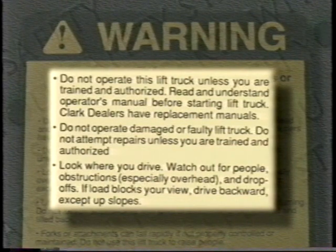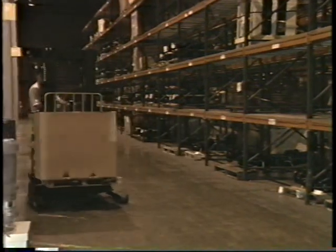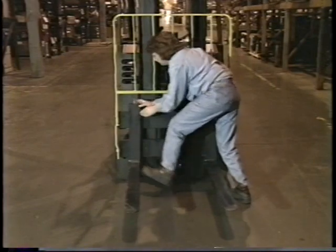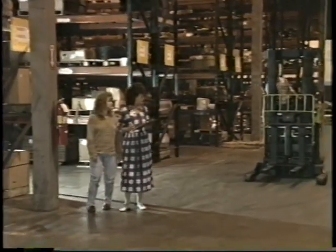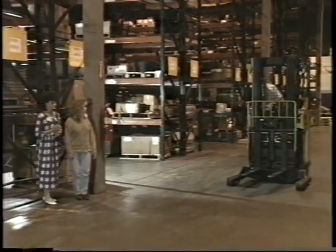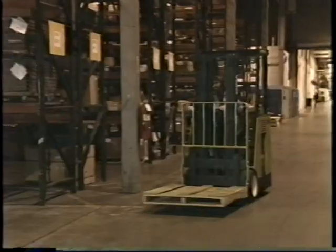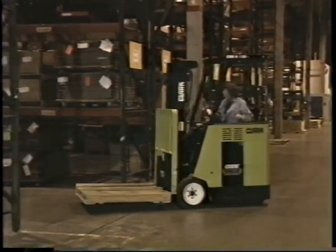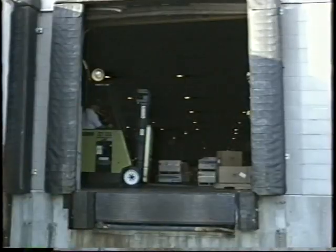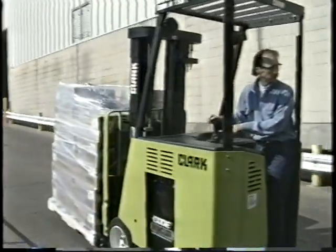Look where you drive. Handle only safe and stable loads. Adjust your forks as wide as the load allows. Always watch for pedestrians, even if your truck is equipped with lights, alarms, or mirrors. Lift trucks will tip over if not operated properly. Drive with the forks lowered. Slow for turns. Watch for overhead obstructions, and use extreme caution near dock edges. And never turn on a slope.